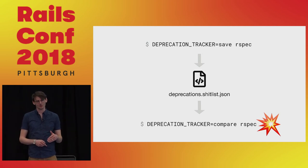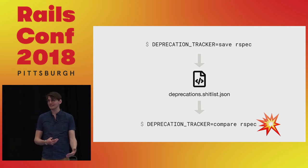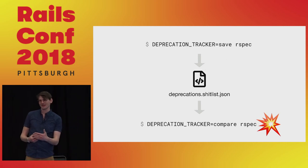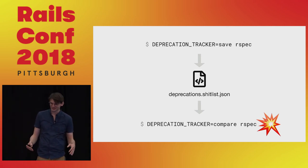And this was really important for us because we had thousands of places in the code that called deprecated methods. But by doing this, we instantly stopped anyone from inadvertently or intentionally adding new deprecations. So immediately, you've planted a flag that says things will not get worse.